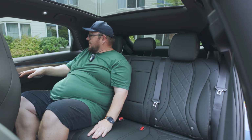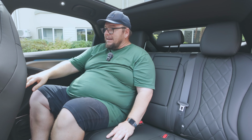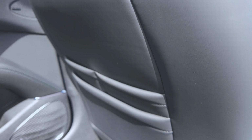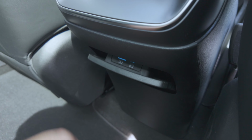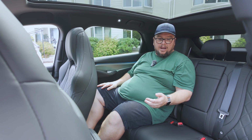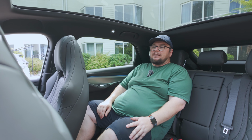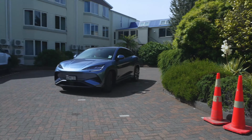Again, we've got these same swoopy soft touch materials everywhere, multiple pockets in the back seats. You've got USB-A and USB-C in here, and they fold up. Air vents. There's nothing flashy. There's no screen like you might get in other cars, but I think this works well enough. So yeah, great interior overall in this BYD. Right, let's take it for a drive.